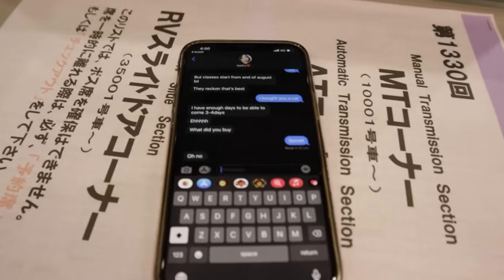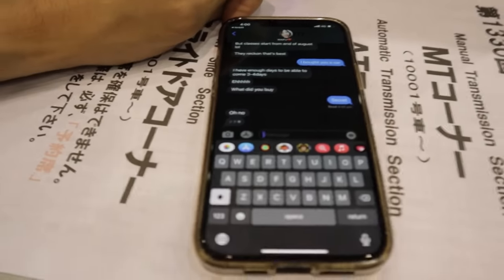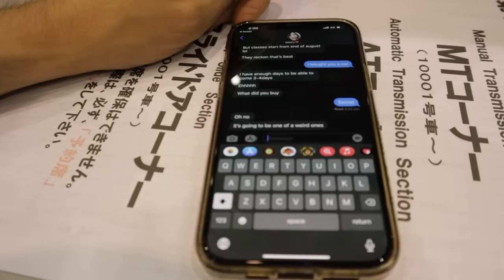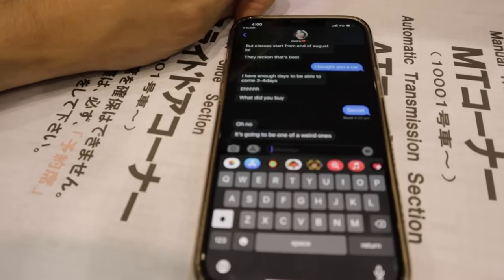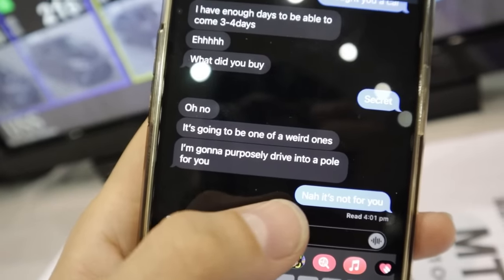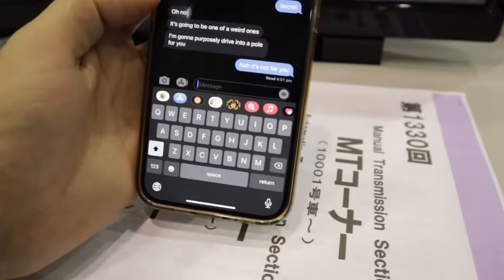Oh no. Now I need to go buy some stupid K car for her. We'll give her the Daihatsu, the not okay van. She can have that. It's going to be one of those weird ones. Alright, she said she was going to purposely drive it into a pole for me. I said it's not fair. I'm not going to let her drive this thing.